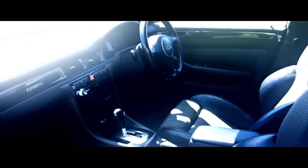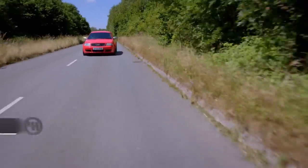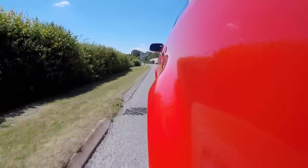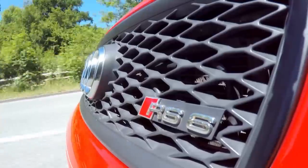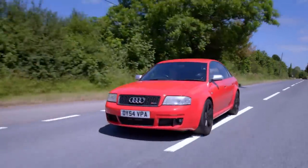The Audi has considerably less power than the Merc or BMW, but weighs about the same. And yet it gets to 62 in exactly the same time. Is this a sleight of hand, you ask? No, it is simple maths. Like most Audis, this RS6 has got four-wheel drive, and the more wheels you've got putting the power down, the more grip you've got, and everything that the engine can give you goes down onto the tarmac.